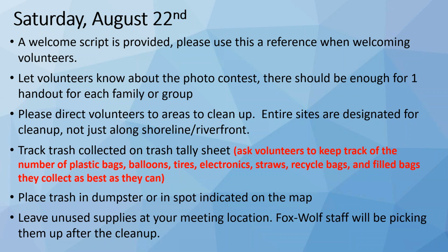This year, we're asking site leaders to leave unused supplies at your site's meeting location. After the cleanup, Fox Wolf staff will come along and pick up the unused supplies.